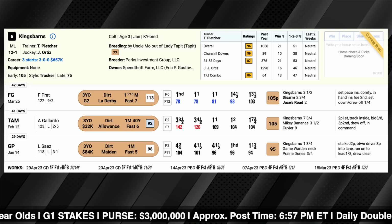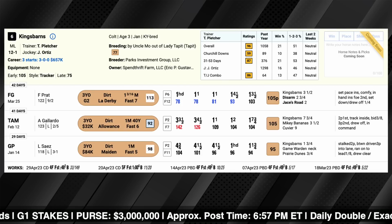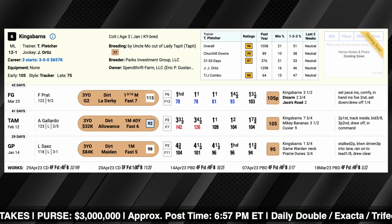He did, and he didn't run particularly fast, obviously, looking at those speed figures. Now, the pace was so slow that we had to give it a bit of an upgrade. You can see the raw final time was a 1:03.